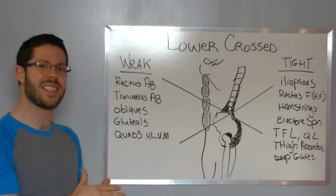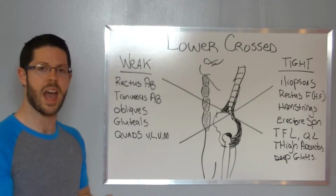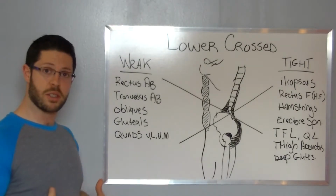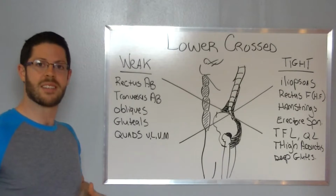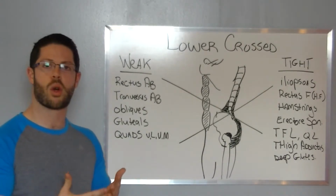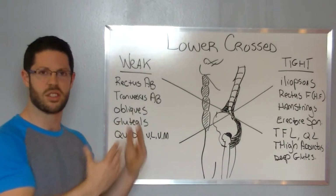Similar to the upper body, there's a tight and a weak line. Certain muscles get tight and facilitated, while their antagonists, their opposing muscles, become weak and inhibited and allow that vicious cycle to continue. So the weak line represents the rectus abdominis, or six-pack muscles, the transversus abdominis, the internal abdominal wall that acts as a corset, that becomes weak. The obliques, internal and external obliques, also get weak. The gluteals, all the glutes, will get weak as well. And the quads, vastus medialis and vastus lateralis, the quads that run on the outside and the inside of the thigh, typically get weak. There are more, but this is the rundown.